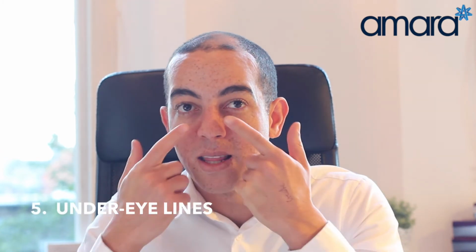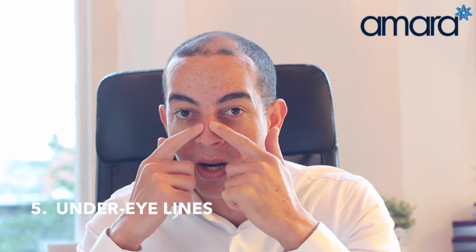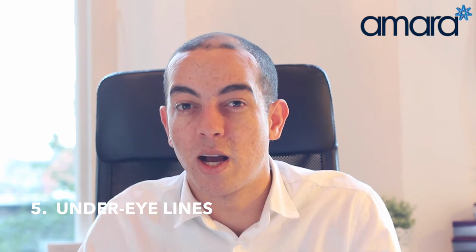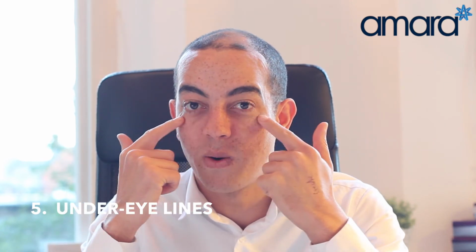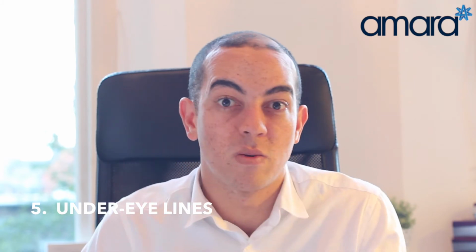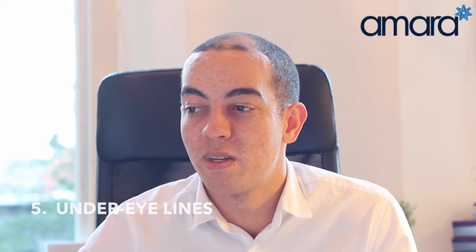Under eye lines are kind of the same as treating the bunny lines, but it's actually just underneath your eyes. Some people have a strong muscle that pulls in this way, which can cause lines going here or lines going there. So that's another area where you can have treatment.